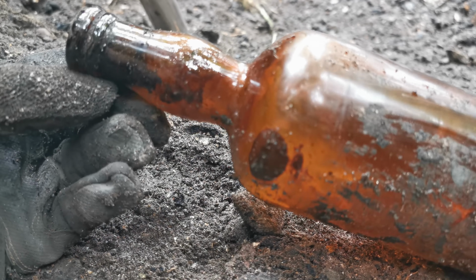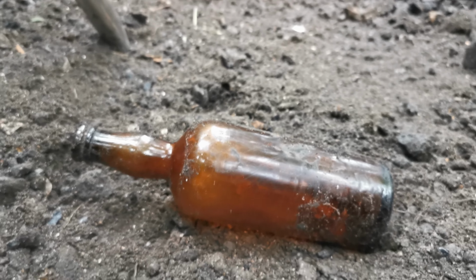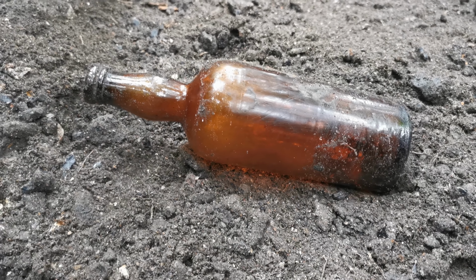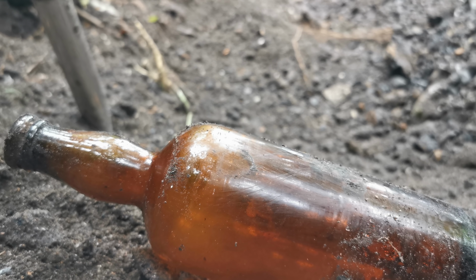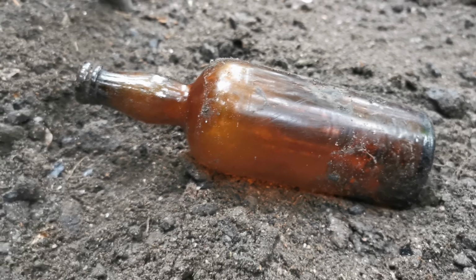In fact, it's quite early actually, I know. Nothing on it. Beautiful neck on it. It's unusual, that is. That's the first decent bottle that's come out yet. I said I was about ready to give up, but actually I'm running out of time now. But yeah, that's something anyway.